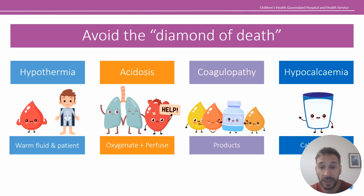The challenge with this, as we're running through our massive hemorrhage protocol, is that some of the things we are doing and some of the things that are happening inside the patient are contributing to these four things that constitute the diamond of death. And the challenge with these is that these all make your patient sicker and make it harder for the blood to clot. And so they can become a very vicious cycle that's very hard to stop. So we want to stop our patients getting cold because that makes it harder for our blood to clot. So we're going to actively warm fluid and we're going to warm our patient. And sometimes we'll warm the room.